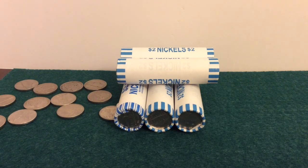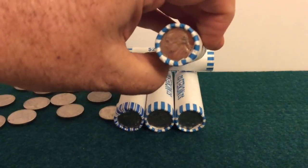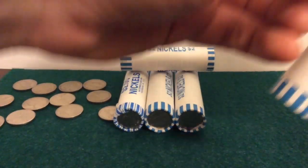And so let's get another roll here. Let's see how it looks. So this is one end. And here's what we got. We're going to give it a whirl. I always have trouble getting these things started.